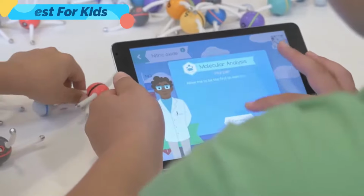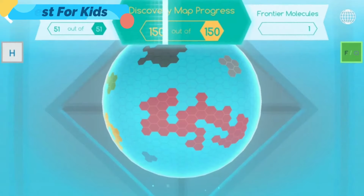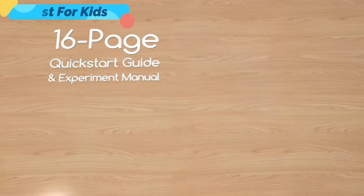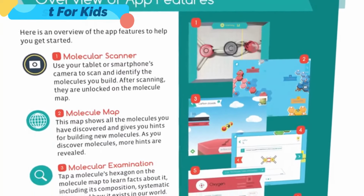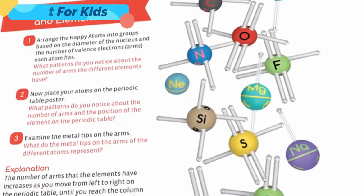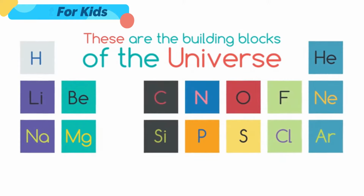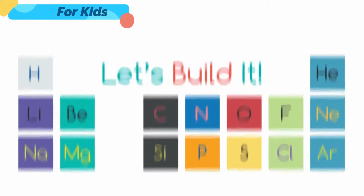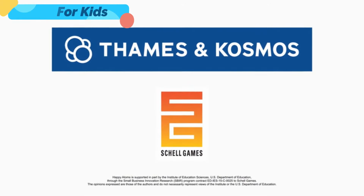Follow rookie chemists Harper and Andy on guided quests to discover new molecules and track your progress along the way. A 16-page quick start guide and experiment manual provides an overview of the app and hands-on experiments to get you started. These are the building blocks of the universe. Let's build it with Happy Atoms. Ages 10 and up. From Thames and Cosmos and Shell Games.